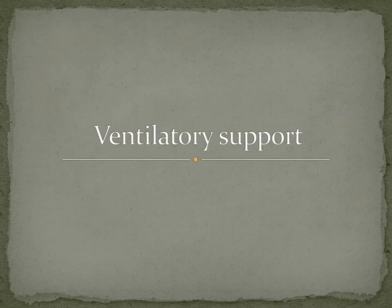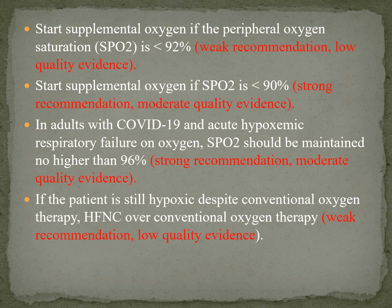Regarding ventilator support, start supplemental oxygen if the saturation becomes less than 92%, with a weak recommendation, but some papers suggest starting supplemental oxygen at less than 90 percent with a strong recommendation. In acute hypoxic COVID-19 patients, the target saturation should be no more than 96 percent.